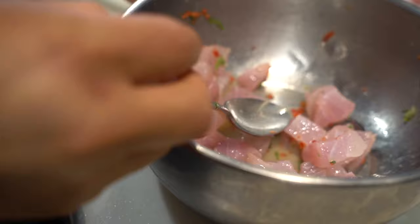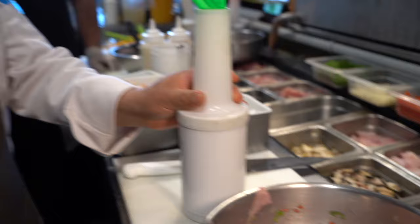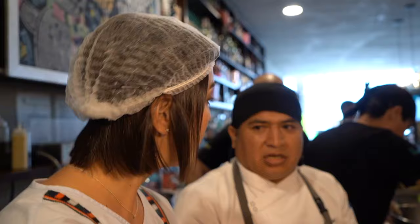Para bajar la temperatura tenemos que ponerle dos cubes. Two ice cubes to make it nice and cool. Leche de tigre, the tiger's milk. Está preparado de licuado de pescado, apio, cebolla. So there's fish, celery, onion. Caldo de pescado, limón y sal. Lime and salt, that typical leche de tigre, that tiger's milk. They've already got it prepared, so now they're gonna add that.